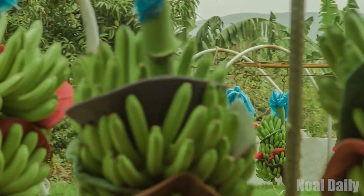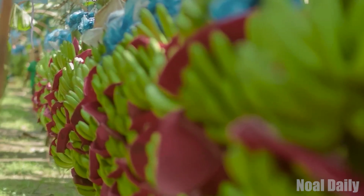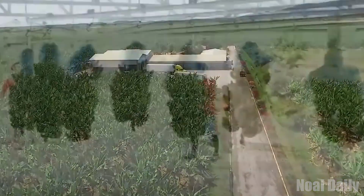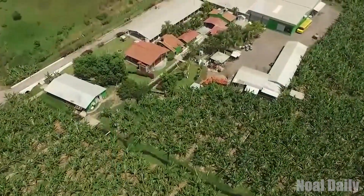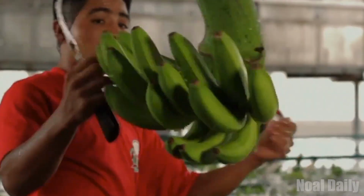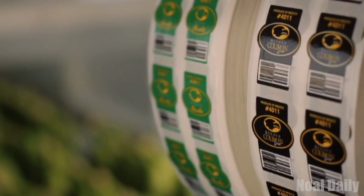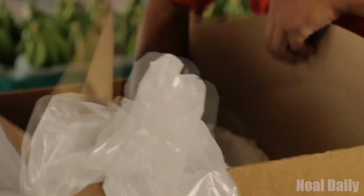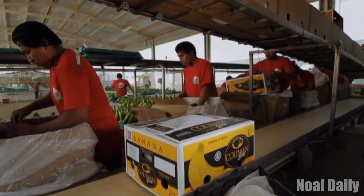Each bunch, weighing around 30 kilograms, is hooked onto a cable pulley system that transports it to the nearby packing facility. There, every batch is labeled with the harvest location and team number for quality tracking. The processing plant sits right in the middle of the plantation. Here, bananas are washed, inspected, and cut into smaller bunches of 5 to 7 bananas.